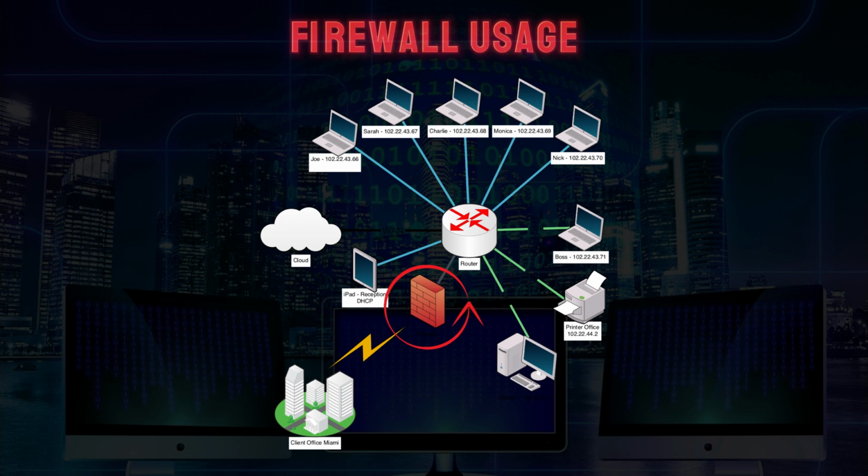In summary, firewalls are essential for safeguarding networks and data from unauthorized access and cyber threats. They play a crucial role in enforcing security policies, monitoring network activity, and mitigating potential risks to maintain a secure and functional computing environment.